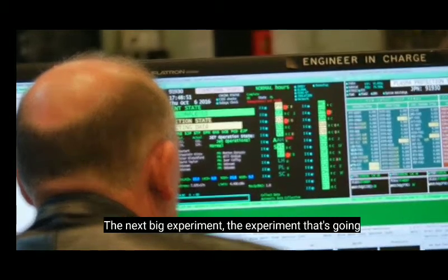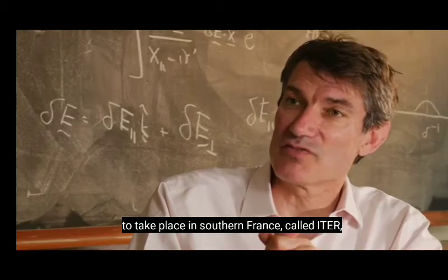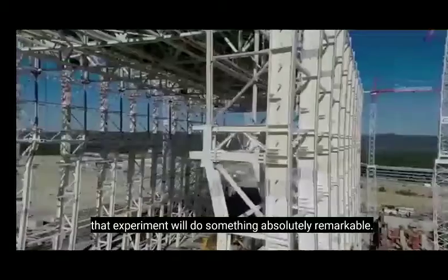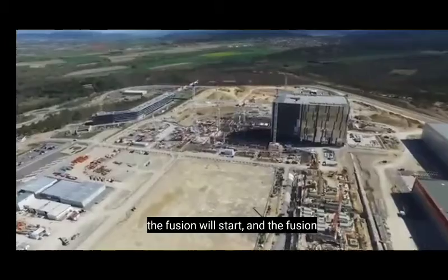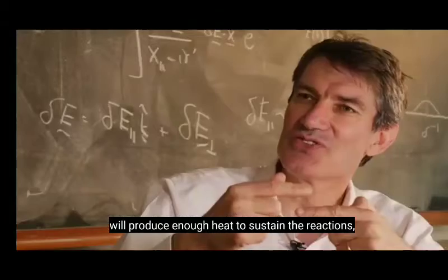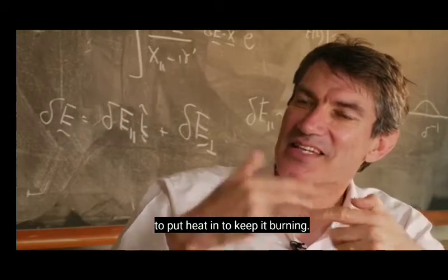So the next big experiment, the experiment that's going to take place in southern France, called ITER, that experiment will do something absolutely remarkable. We will get it up to these temperatures, the fusion will start, and the fusion will produce enough heat to sustain the reactions. And therefore we will not have to put heat in to keep it burning.